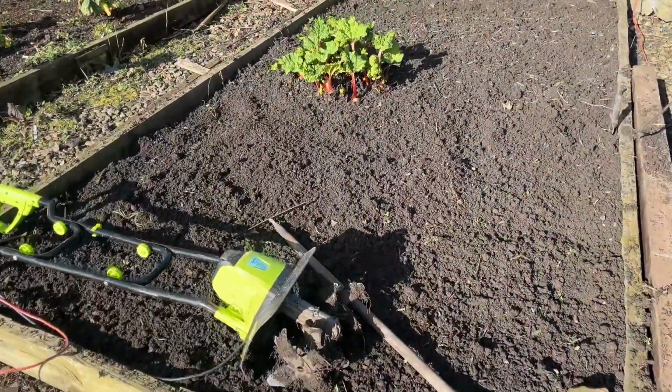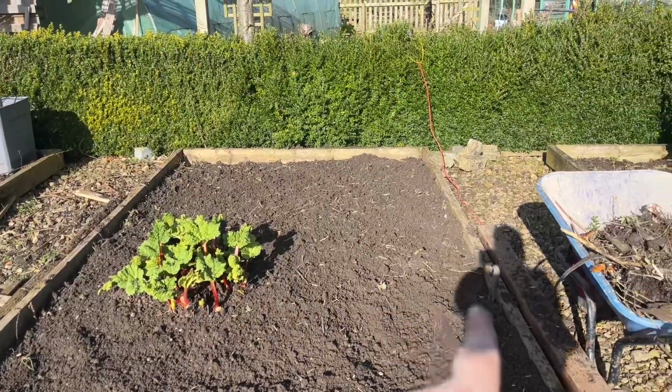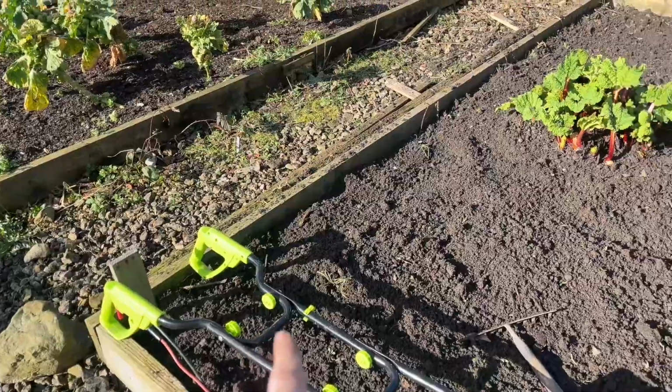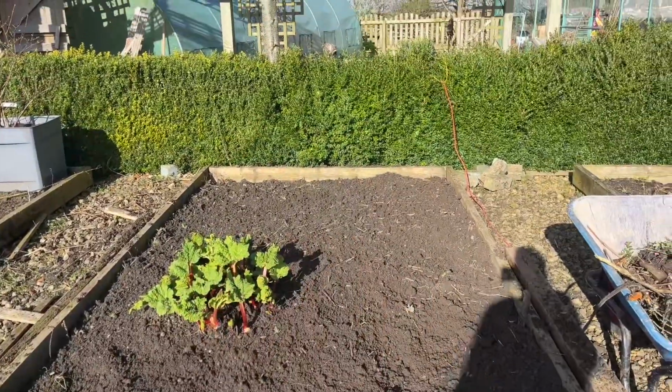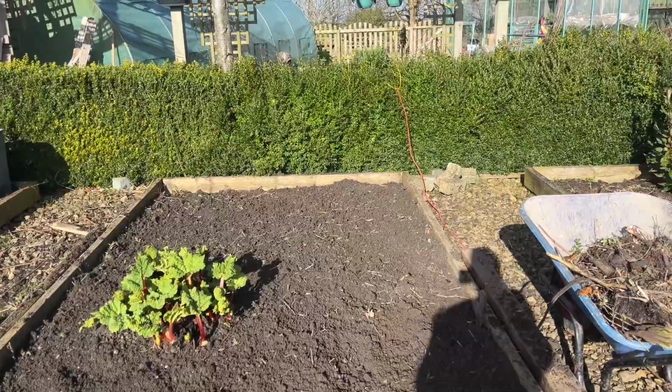So that's what the end result looks like. Just leaving that rhubarb in situ. The other one was here, perennial kale was here where my shadow is, and the rosemary was about there. There was a few strawberries in the mix as well. I've taken all of those out and everything is just going on one of the compost heaps.